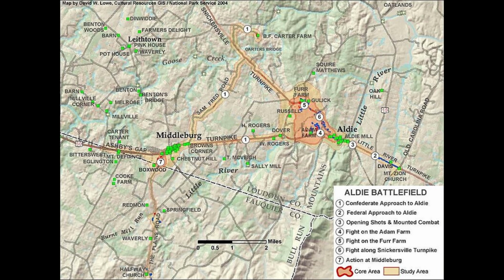The land is along the Loudoun-Fauquier county border and was key to the June 17th to 21st, 1863 battles of Aldie, Middleburg, and Upperville. The Civil War Trust and its partners have acquired and preserved 605 acres of the battlefield in 4 different acquisitions since 2001. Good for them.